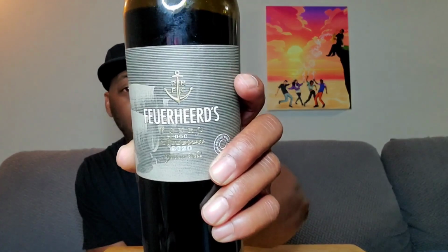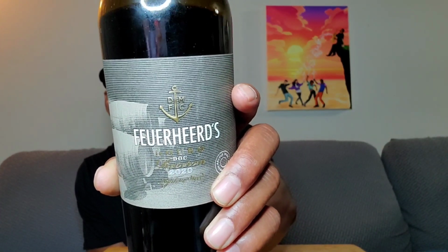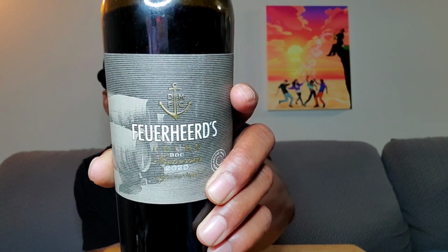Other than that, I think we should get into the wine. I'm kind of chomping at the bit to try this. We are in Portugal today, Douro specifically. We're talking about the Furrow Herd out of Douro. This is a Reserva DOC 2020, and this is aged, of course, in wood. I believe these are actually aged in port barrels, if I'm not mistaken, if you guys can see that.